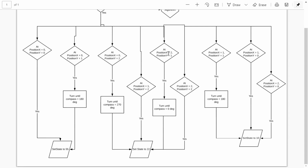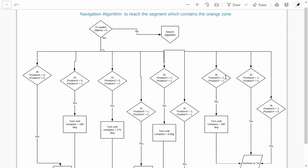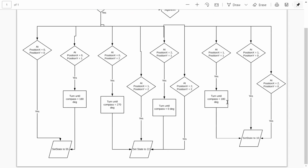If the robot's position is x2, y1, then it will turn to 0 degrees, that means it will face up, and it will set state to 22. If its position is x2, y2, then it will set state to 22. If the robot's position is x1, y1, then it will turn to compass 180 degrees, that means it will face down, and it will set state to 10. If its position is x1, y0, then it will set state to 10. If its position is x2, y0, then also it would set state to 10.